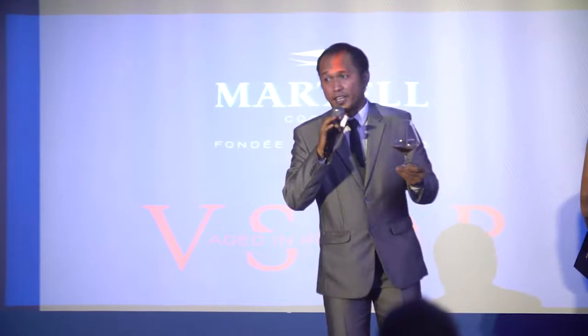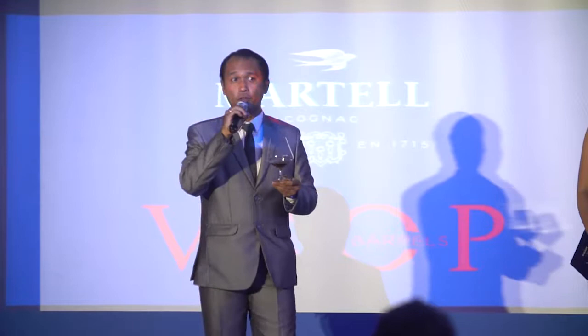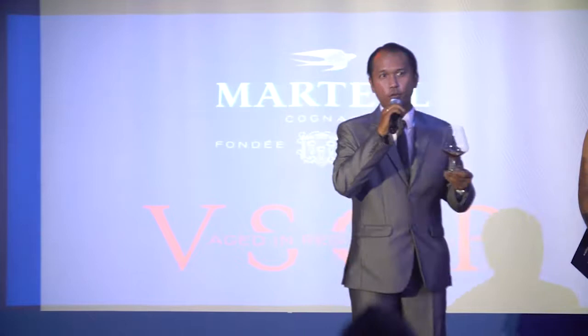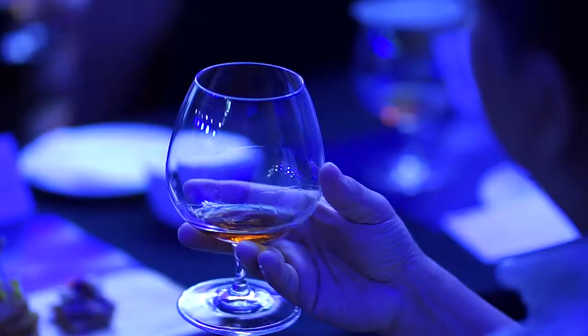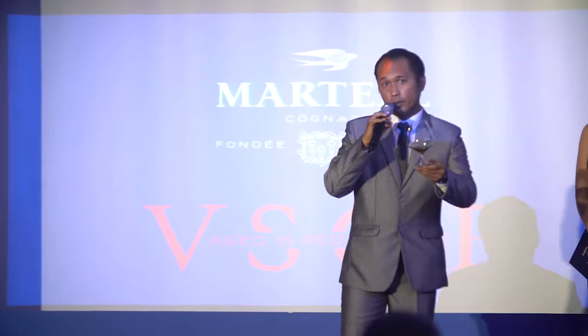So the second step, if you take a nose, what do you feel? It's smoother, fruity. Do you feel some fruit? Or else just try to swirl. By swirling, it will enhance the character. Here you can smell some vanilla, peach, some mango. Now you can taste it.